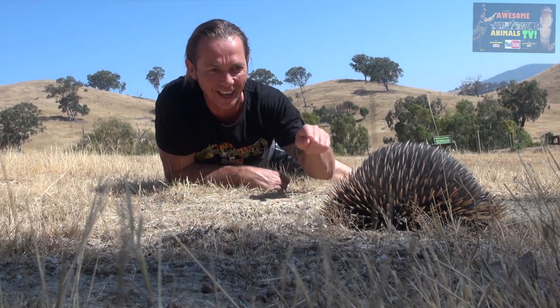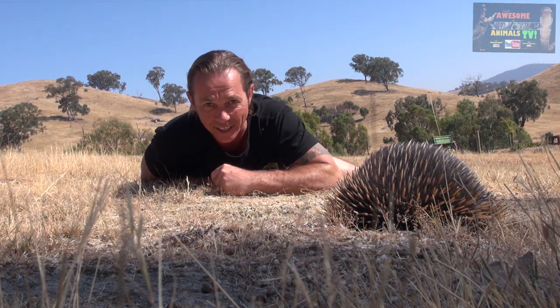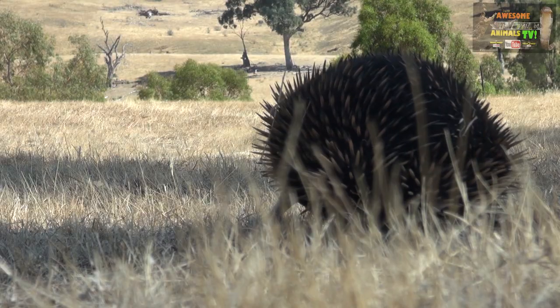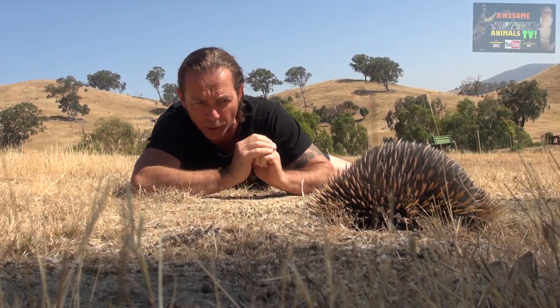Awesome, check this little dude out. The echidna is just out cruising around in the paddock here. And he's put his head down. That's what they do to escape predators, and they stick all those quills up in the air, and anything that comes along and tries to eat him, he'll basically spike with those quills.